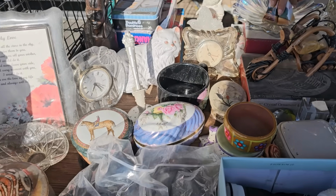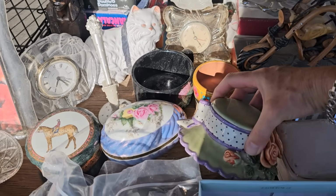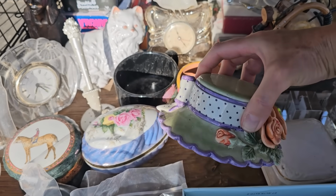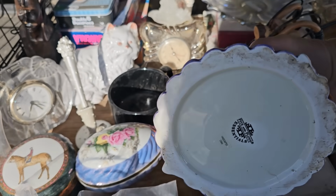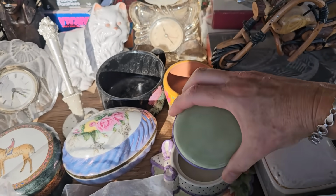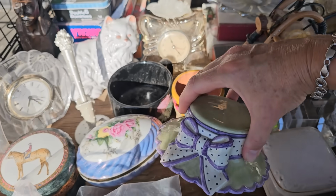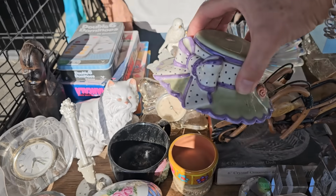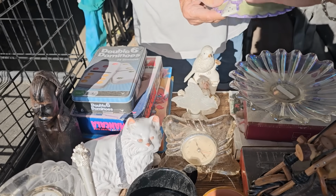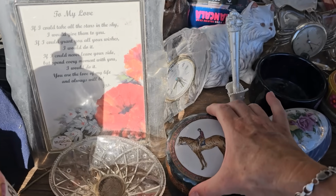Some trinket boxes here. This looks like Fitz and Floyd. Oh, yep, there's the mark. It's a little bonnet with a lid on there. Look, that is just lovely. Big bow on there. We'll take that one. Okay. Thank you. The lid comes off. Look at this horse. This is super.